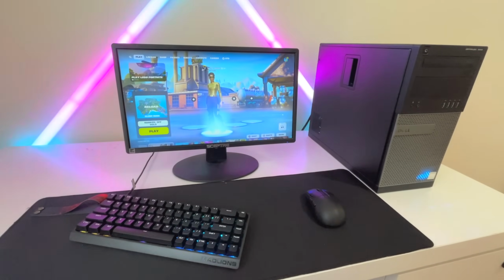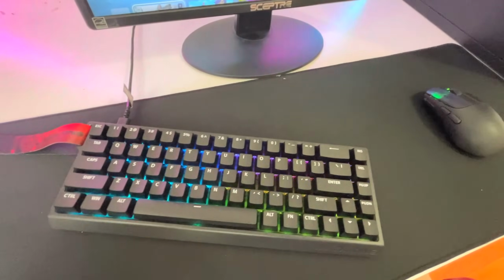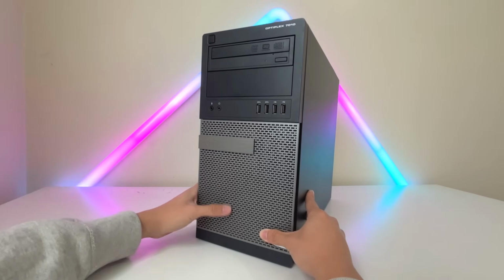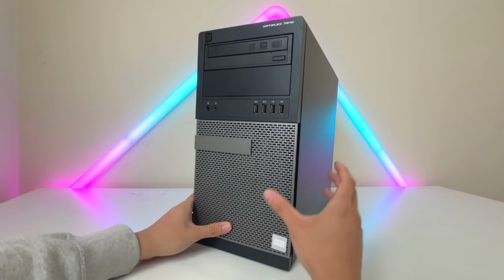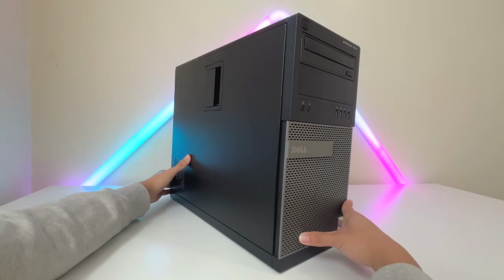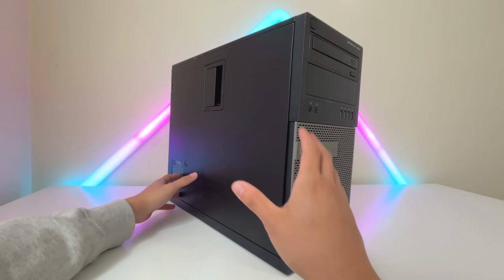I bought an entire competitive gaming setup for under $300 that gets 400 FPS. Okay, so first starting off, we have the gaming PC that's actually in this gaming setup. And literally just from the looks of this gaming PC, you guys probably think this thing is complete garbage.